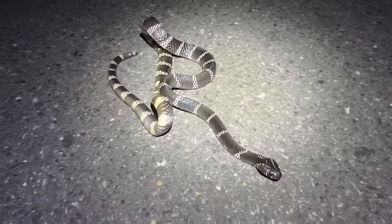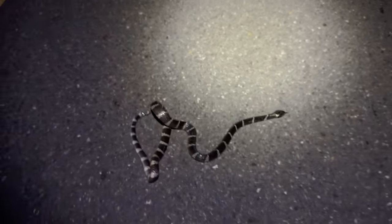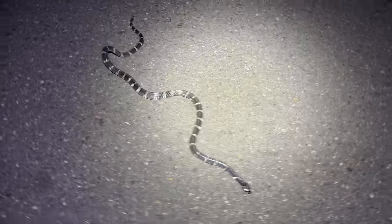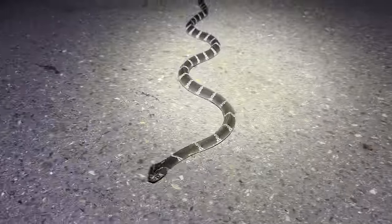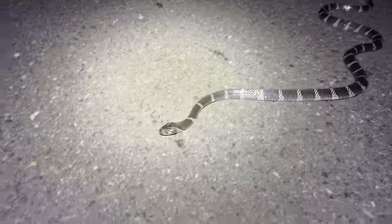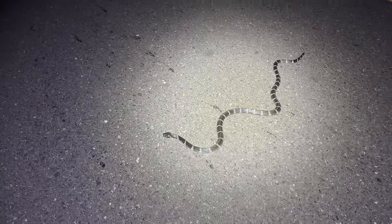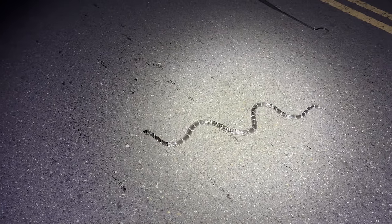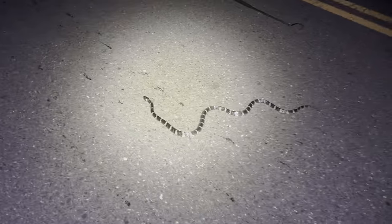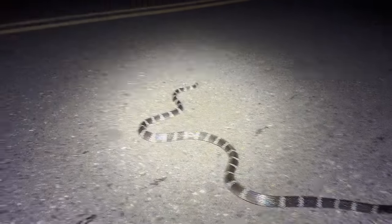Look at this snake, guys. Holy f***. That is it. I'm actually nerdgasming, guys. I'm actually nerdgasming. Like, this is Slowinski's crate. The beautiful banded crate. Bungarus slowinskii. Just crossing the road on my first night here, full moon.